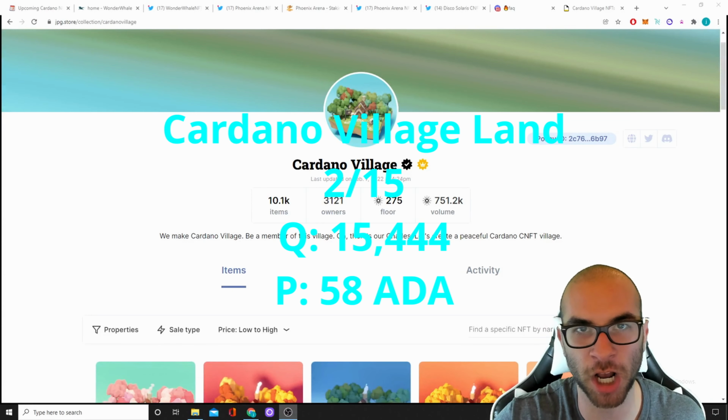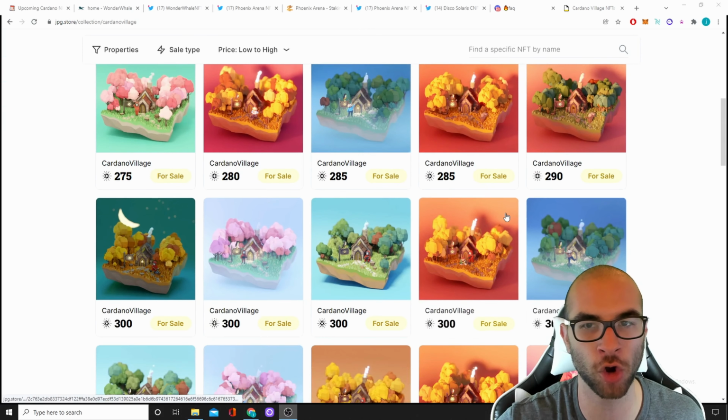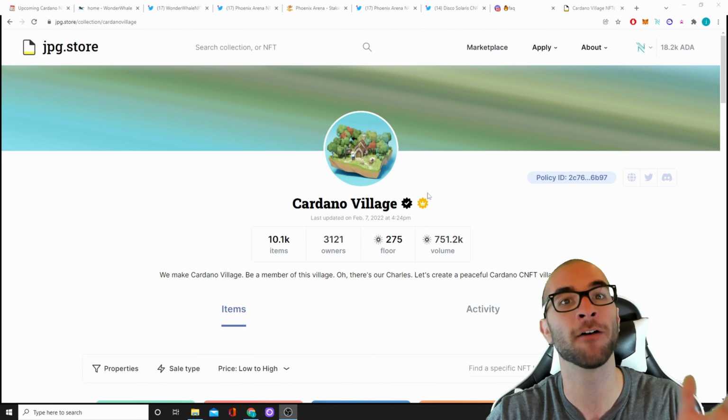past month. The last project on our list, guys, is Cardano Village. They are launching on the 15th of February for about 58 ADA each. Now you can already buy their different homes. I've talked about this project a few times. I really like what they're doing, and now they're basically launching the land for these homes.